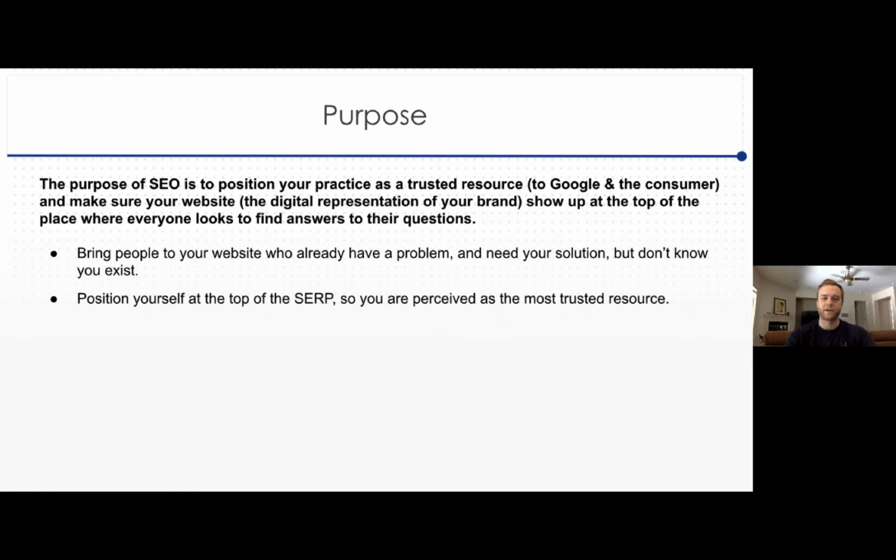So position yourself at the top of the SERP so you're perceived as the most trusted resource. Many people see the results at the top as being trusted, right? They trust Google. That's why Google is one of the biggest companies on the planet. So put all your products and services in front of people who need them now. That's what marketing is all about, right? Putting the products and services that you offer in front of the person who needs it at the time they need it.